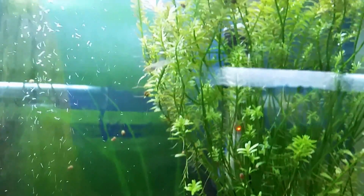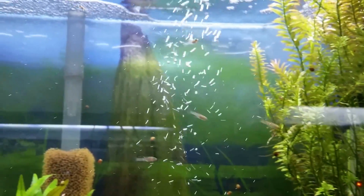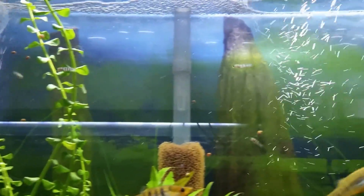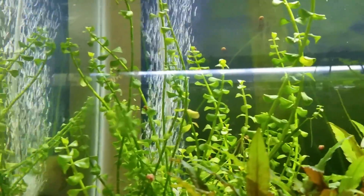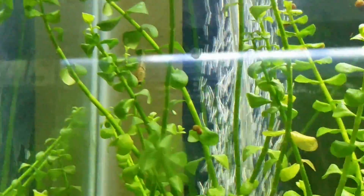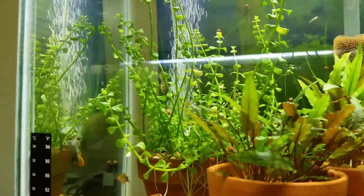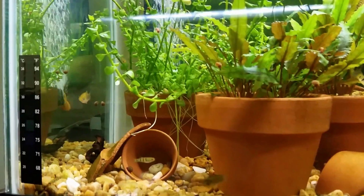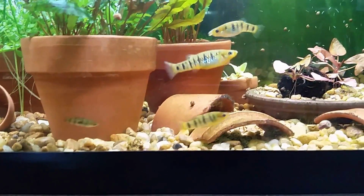The last count on the fry, I had pulled about 30 of them. But as you can see, they pretty much go all over the tank, utilizing every bit of it. Not necessarily a schooling fish, or definitely not a schooling fish. Occasionally will shoal together, but for the most part they just do their own thing.